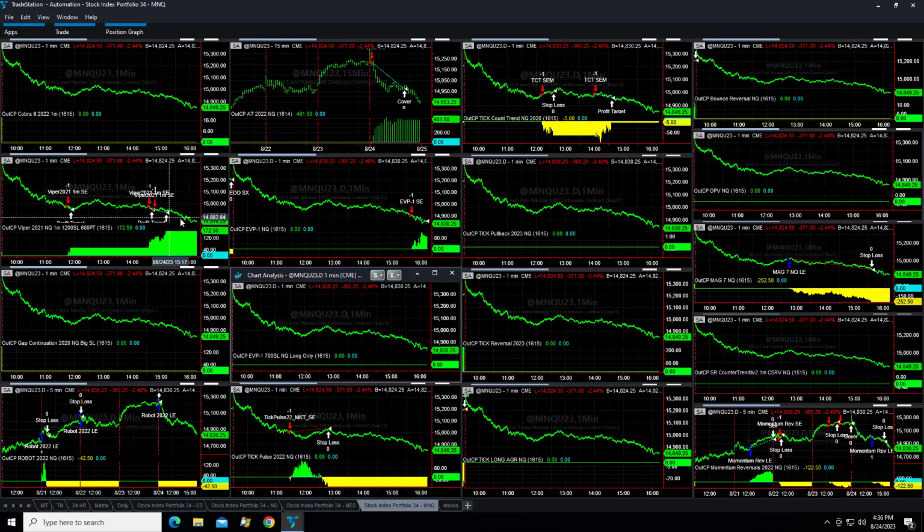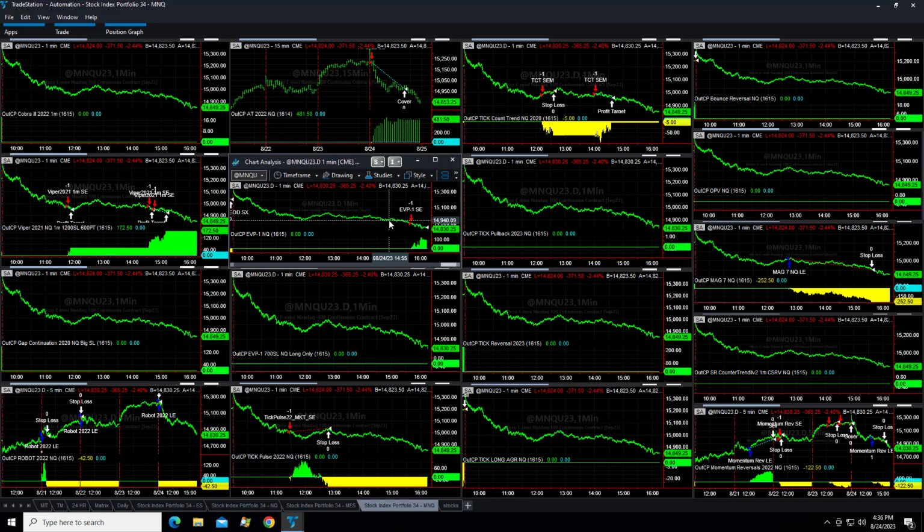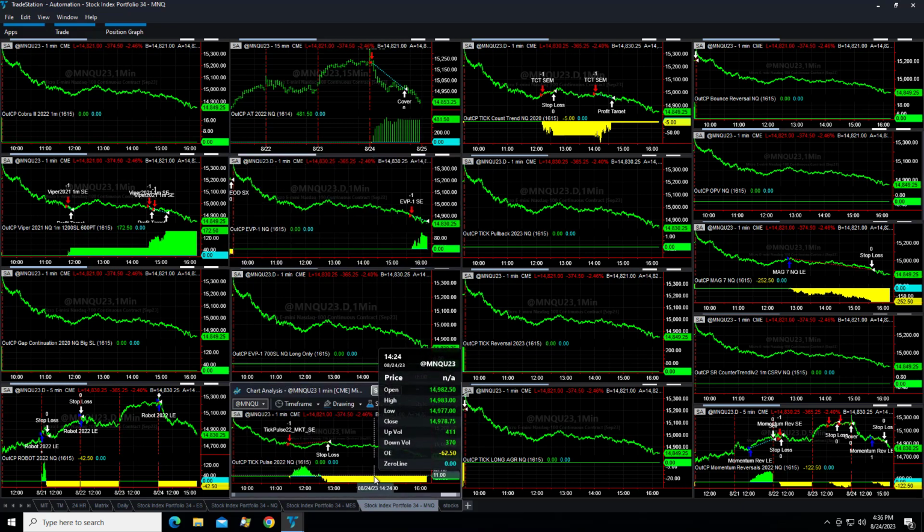Nasdaq Micro plus 172.50. Robot minus 42.50. AT 2022 plus 481.50, and this one was plus 95 on EVP1. Tick Pulse just stopped out. There it is again, minus 62.50. Minus 5 on Tick Count Trend. Mag 7 minus 252.50. Momentum Reversal minus 122.50.